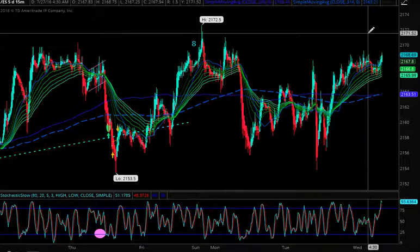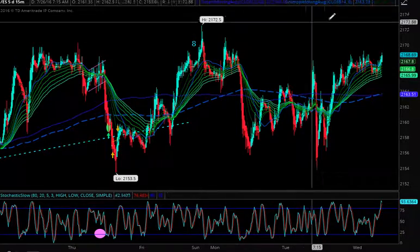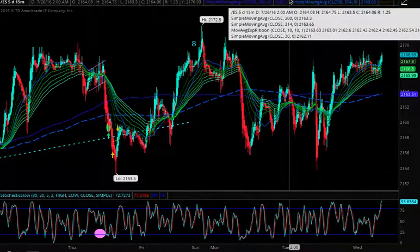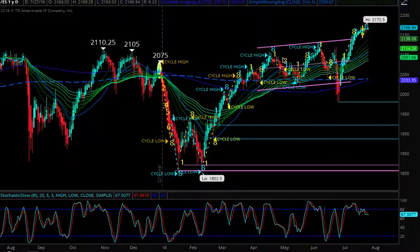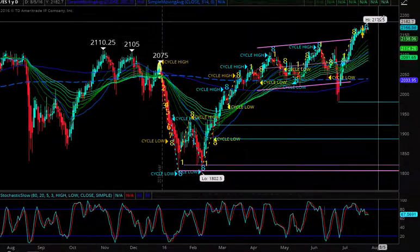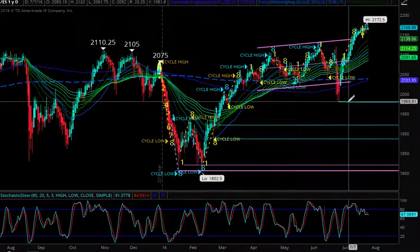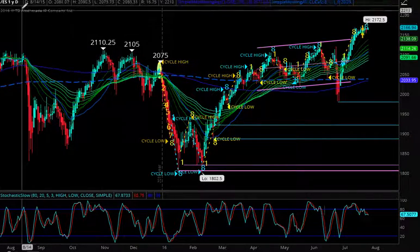So I would stay wide at the wings. Please don't chase if we get above 2172 and try to get long thinking it's a breakout. Don't do that intraday. If you want to do it longer term because you get a daily close, or it's a Friday and we close the week higher, maybe, but just really don't want to chase the all-time highs here after this type of move, this slingshot move. So that's just not how we trade in our model.